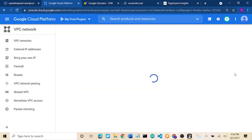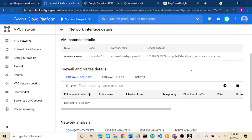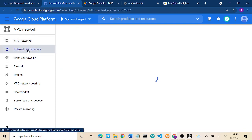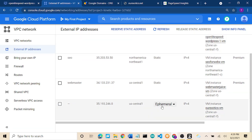View details. Now, if before, you did the view details and you did all this, then you could have set it static on the other IP address. So on the left-hand side, external IP addresses. Click on that. All right. Now you see this right over here. We're going to change that. That's for our exotics. That's for ours. So scroll down, look for yours if you have more than one.